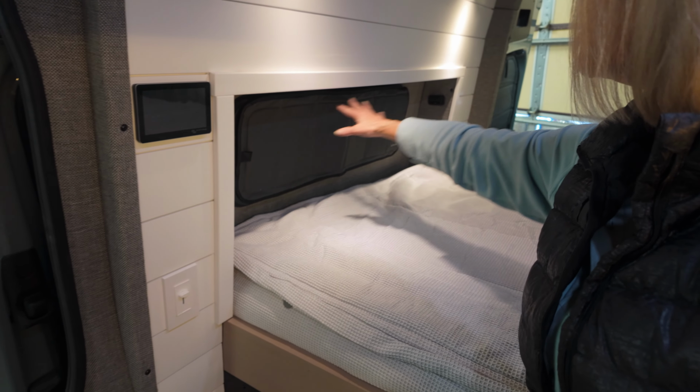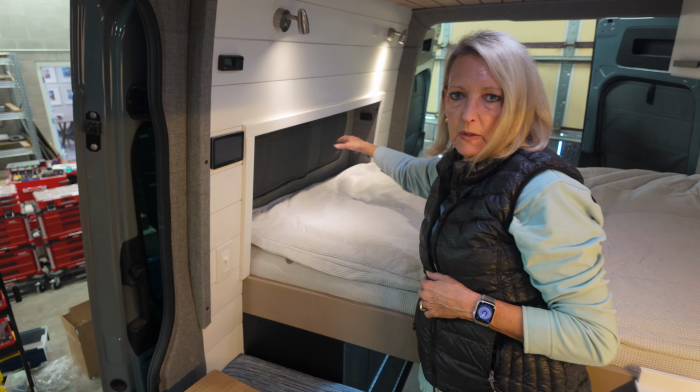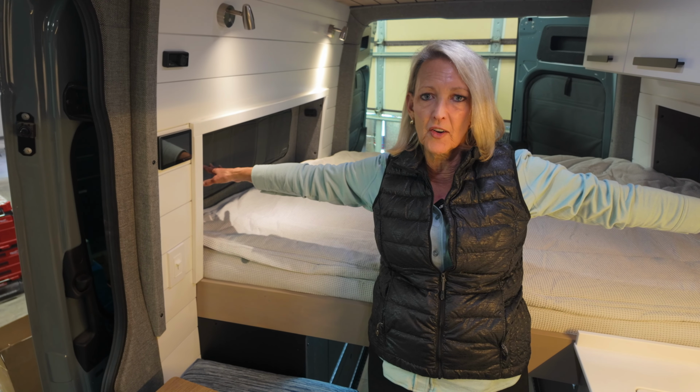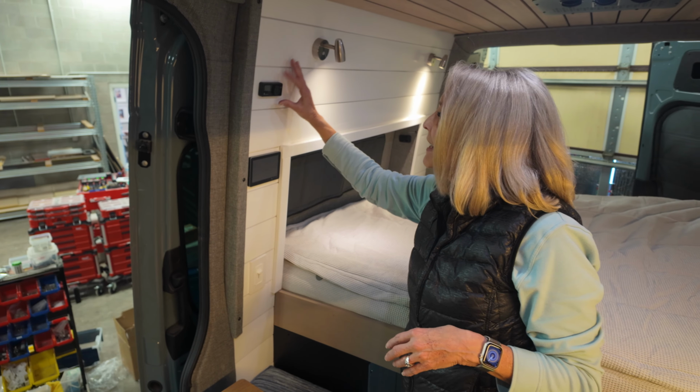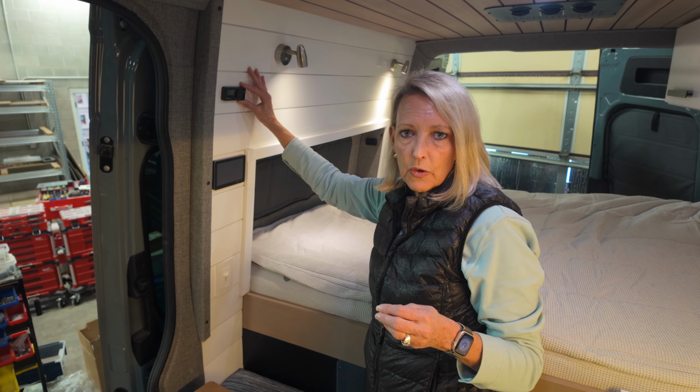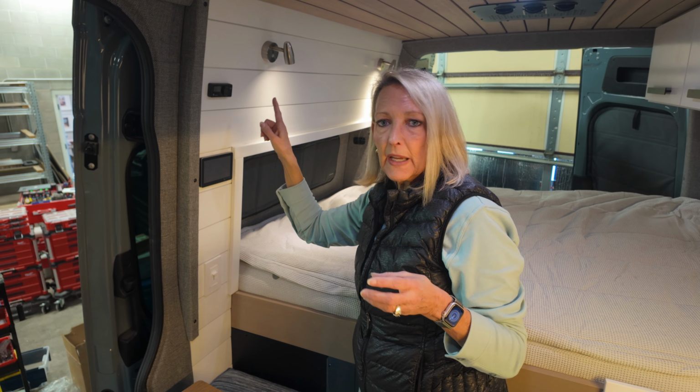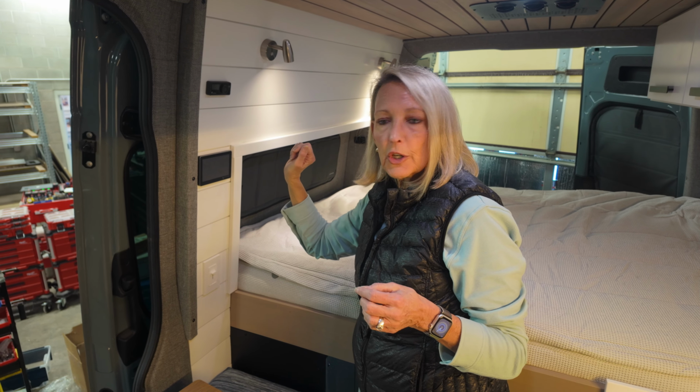Also, we have USB ports right here on the bed and right here. These are in our Van Speed capsules, which actually lengthen the bed, so you have a full 80 inches all the way across, which is an awesome feature of this van. Right here is our S-Bar heater control. We like to put that by the bed so that you have easy access, but at night if it's cold, you'll want to turn that on.